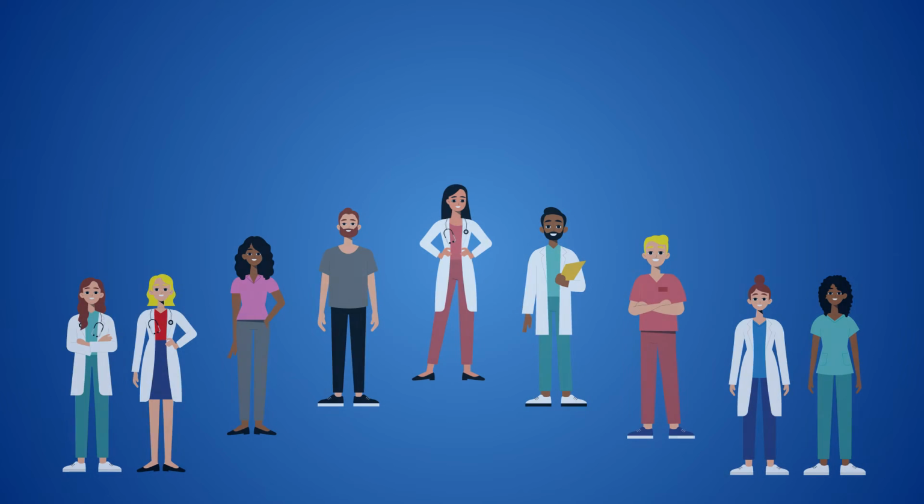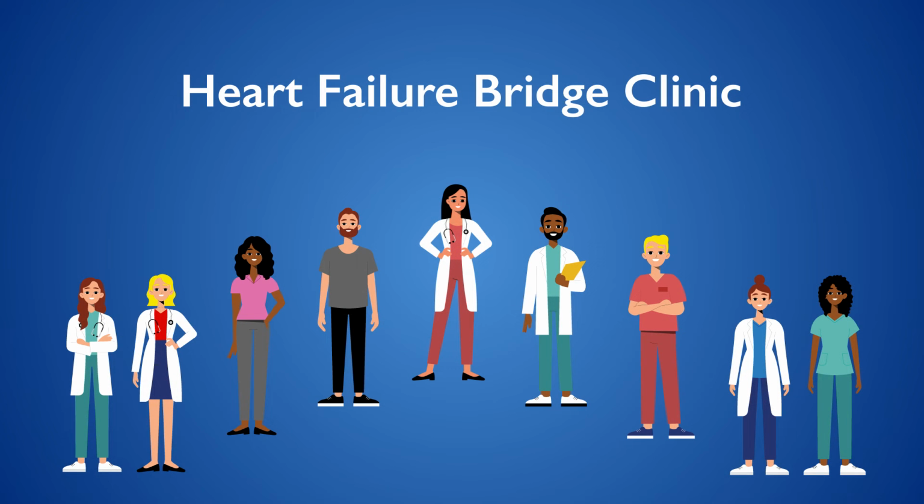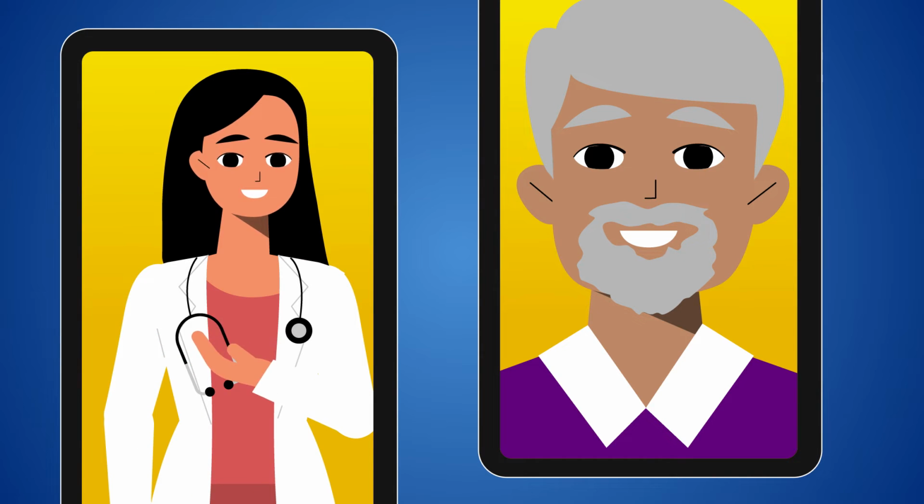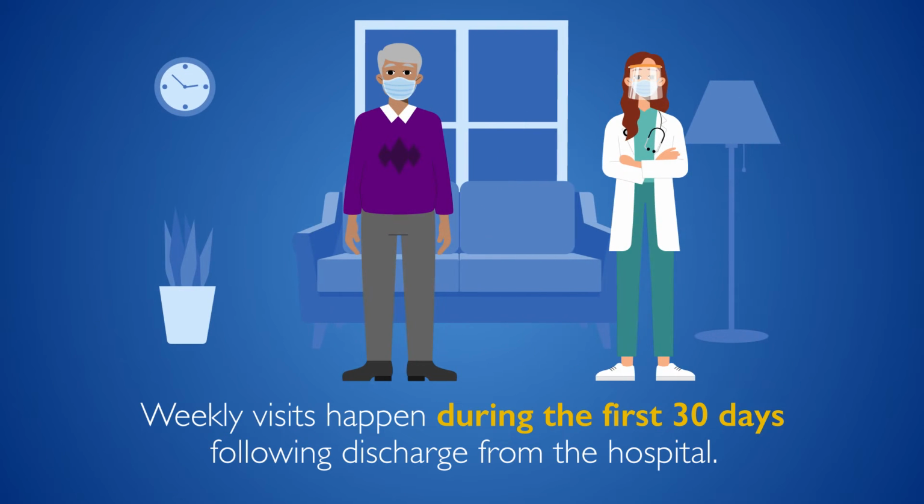There's an entire team of caregivers at the Heart Failure Bridge Clinic dedicated to helping you manage your condition, prevent hospital readmissions, and avoid emergency room visits. Through weekly telephone, virtual, or in-person visits, this multidisciplinary team will provide you with quality heart failure care and guide you through a safe transition from the hospital to your home.